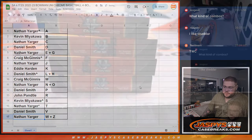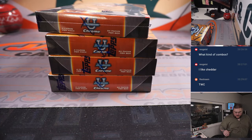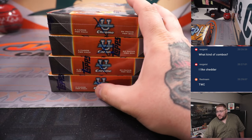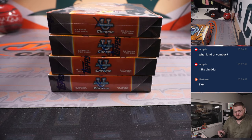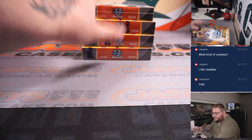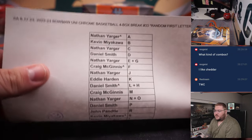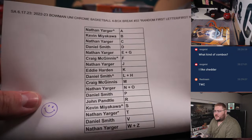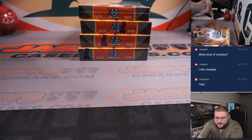Let's switch screens. Since this is the last four boxes from the case, nothing to worry about randomizing box-wise. The boxes are from the same case that we were working on with 31 and 33. All card ship here. 33, and Nathan with A down to Nathan with W plus Z, little grand opening, little grand closing.